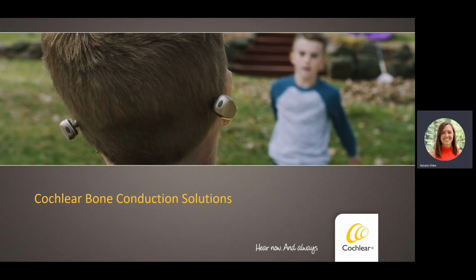Now getting into more details on our bone conduction solutions. So in this image, you actually see a young child with bilateral Baha Connect solution. That's an implantable surgical device with a percutaneous abutment. And I believe these are Baha 6 devices that he's wearing.